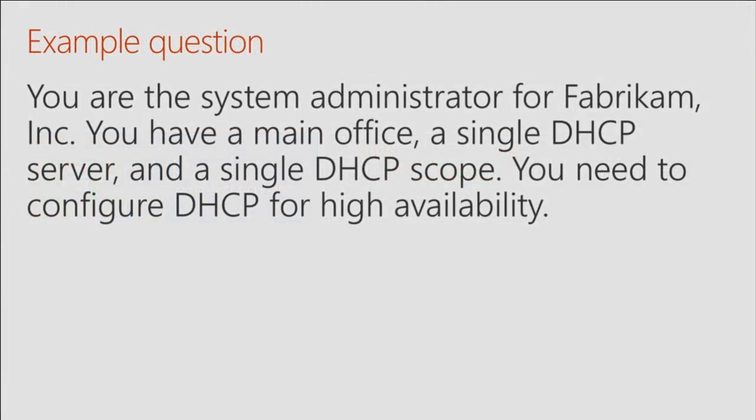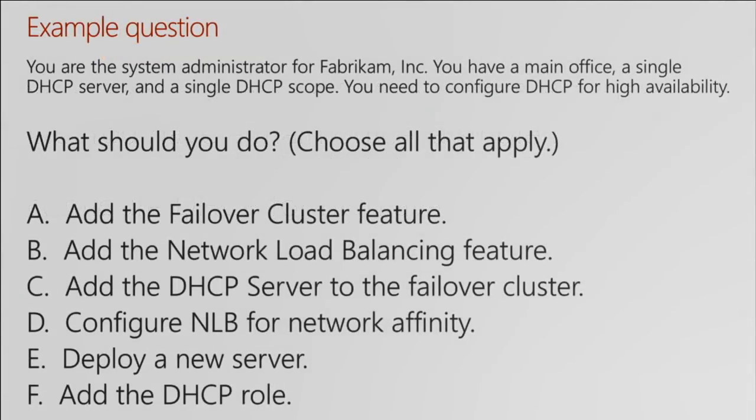You are the system administrator for Fabrikam. You've got a main office, a single DHCP server, and a single DHCP scope. You need to configure DHCP for high availability. So that question tells me I have nothing else available. I have no other options to answer this question. It doesn't say, here's a table with 5 other servers you could potentially use to help you out. So there can't be many options in that answer. What should you do?